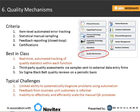Quality mechanisms. Here we're looking at things like error tracking and whether you use statistical manual sampling. That is, are you actually sampling every single document, or because of your volumes, you can't do that, so you do it in a proactive, systematic way, and you're using a statistical method in order to determine what you should be sampling.